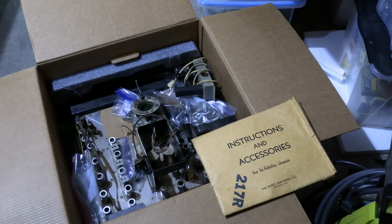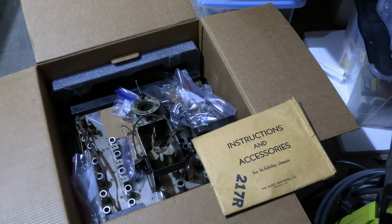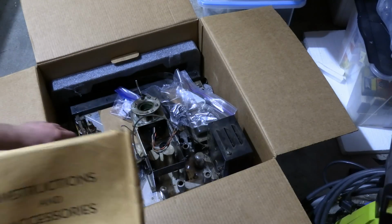So what is this? This is a high performance, high fidelity TV chassis only from Radio Craftsman. Nothing to do with Sears Craftsman tools. This was a chassis you could buy for custom installations. It's gorgeous, it's chrome plated, has an eye tube, high fidelity, whatever that means. It was sort of like the Scott radio of its day in the TV world. And we have everything here, including a whole bunch of service info, installation instructions, and whatnot.